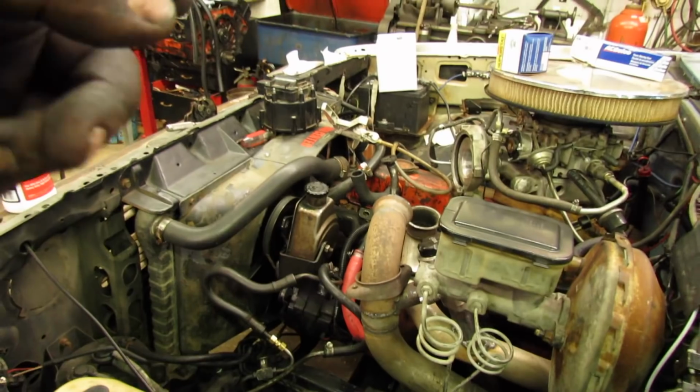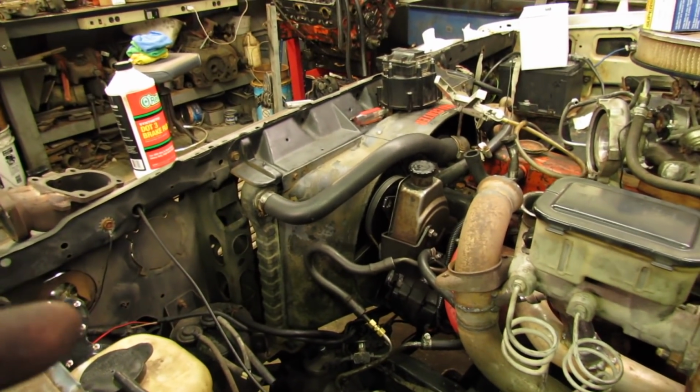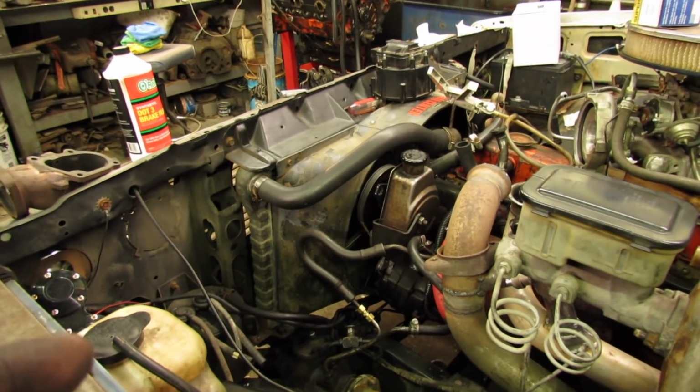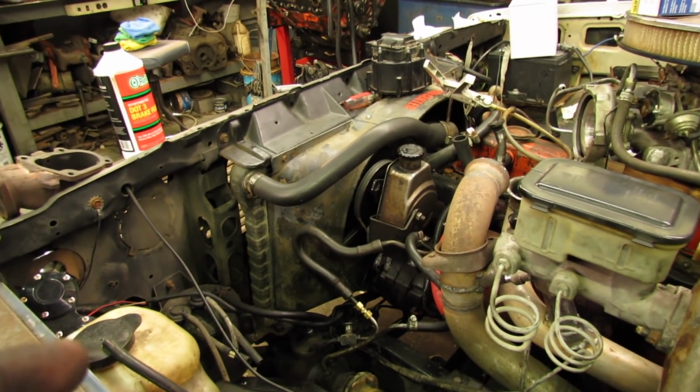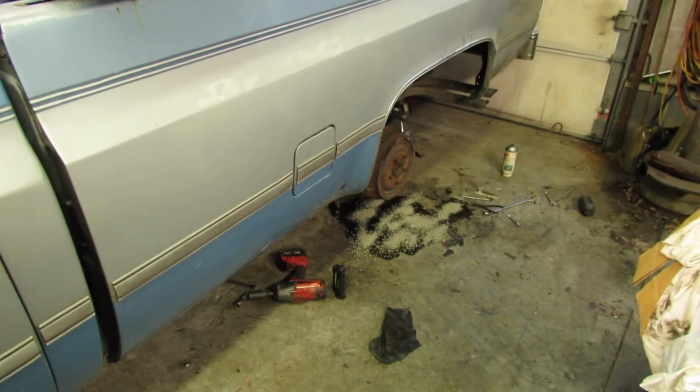do something here. I need to put a new thermostat in it. I need to pull the power steering pump off and rebuild that. And some other stuff. Stay tuned.